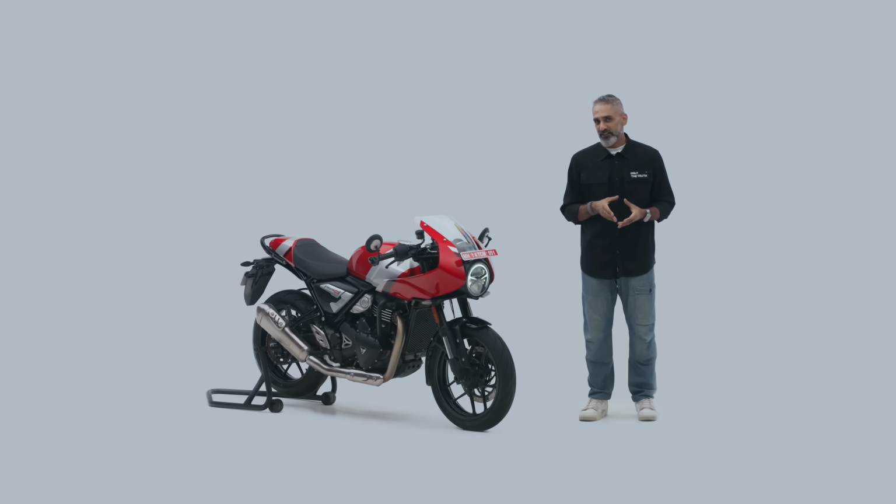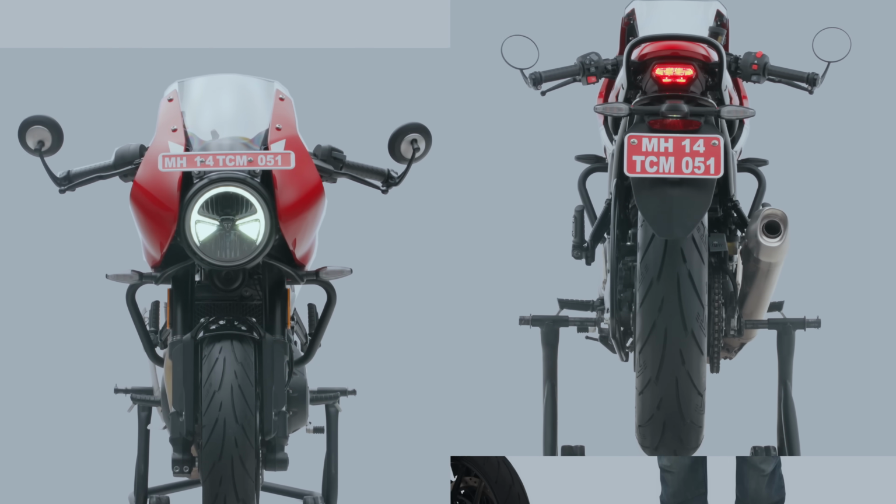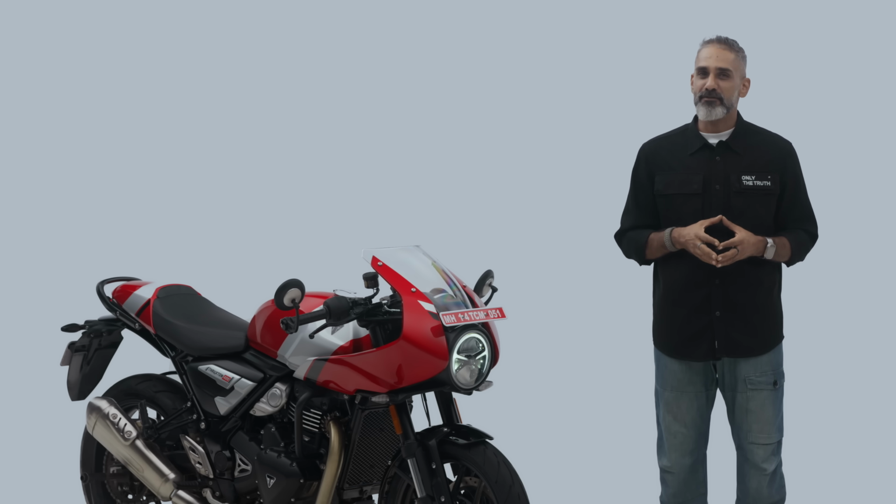The upshot of this story is that if this is going to be the second, third, nth motorcycle in your garage, go for it. But if you're planning to buy this as your primary mode of two-wheel transport, then you've stepped into a bit of a minefield.